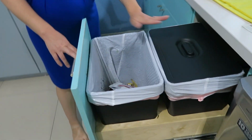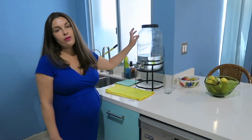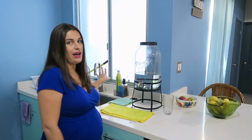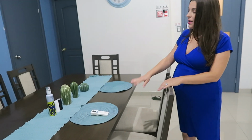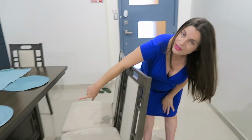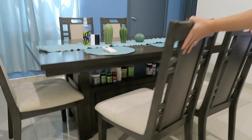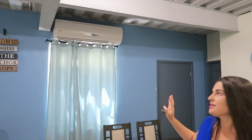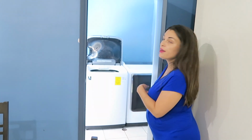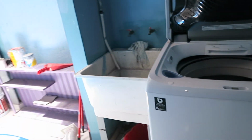We have our hidden garbage cans. And then our drinking water is right here. We can't drink from the tap. It'll make you sick. Here's our dining table. This is where Matt and I sit. We only have 2 placemats because it's just us. And underneath here we have all of our vitamins that we take every morning. And we've got air conditioning, which is super helpful because it's pretty hot. It has a full washer and dryer set in here.